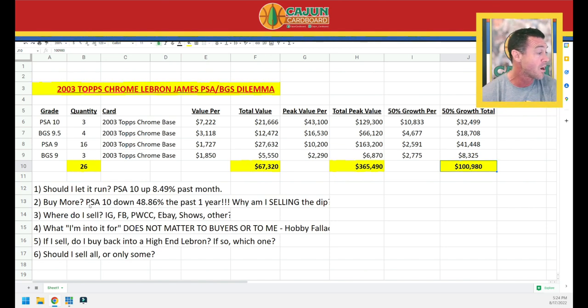So, but where do I sell it? PWCC, eBay, shows, Mile High, Robert Edwards, Golden, Whatnot, IG, Facebook, in person, shows, trade nights, fill in the blank. As I talk about all the time, there are sales platforms ad nauseam to discuss. Let me know what you guys think. ComC is another one I didn't mention. MySlabs is another one I didn't mention, a really cool platform as well. Let me know what you guys think.